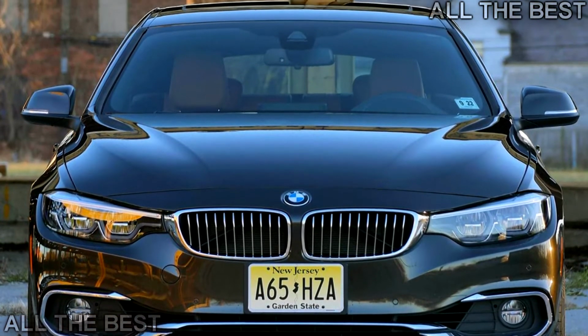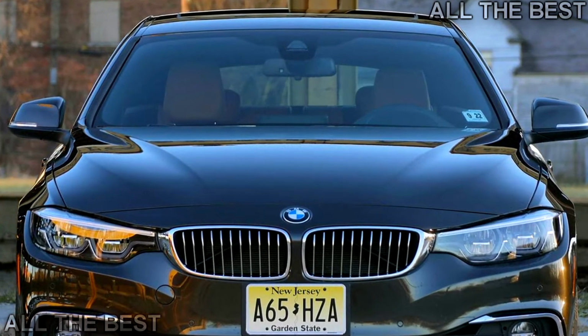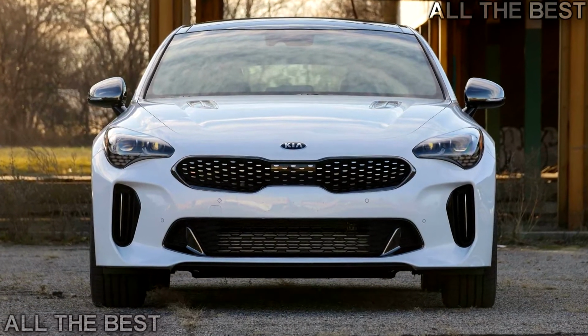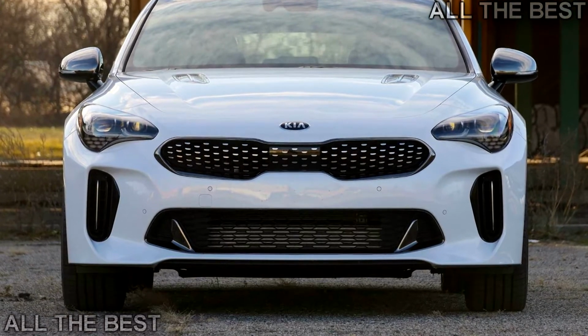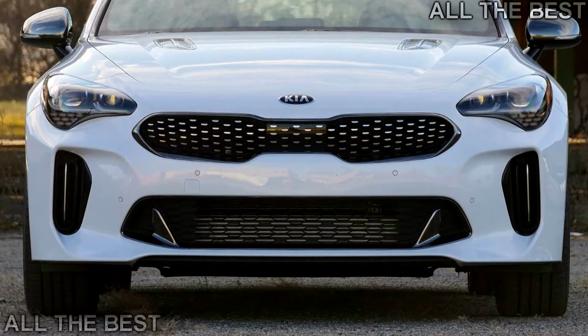The Stinger is all big-faced drama up front, with athletic proportions made slightly goofy by the various scoops and vents Kia has tacked on. At one point I wondered if the Stinger could pull off a screaming chicken graphic on its long hood, which probably says a lot about the maturity of this design language.